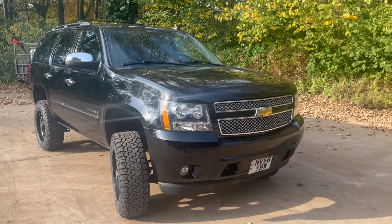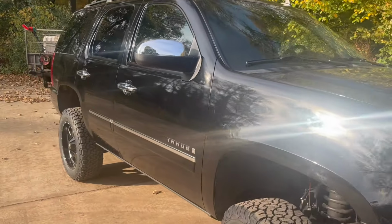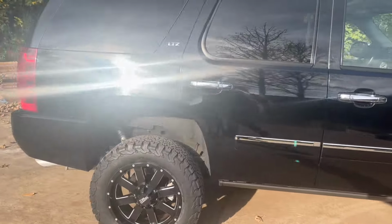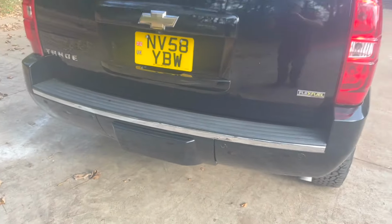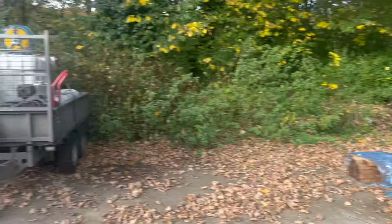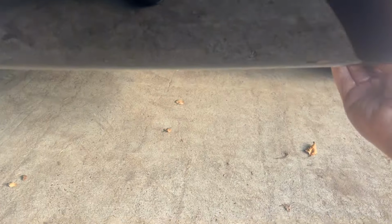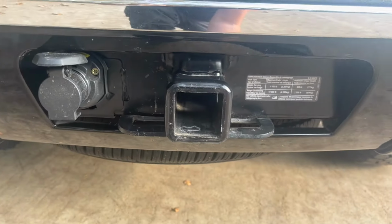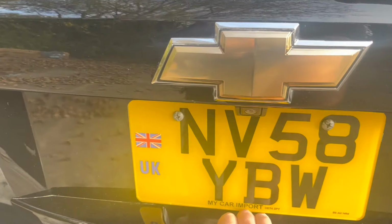Right guys, all new tyres on. Fantastic. The truck, let's just walk you around this thing. It's just awesome. She's just whirling away. What else I like about this thing? There's my trailer. Now we just take this plastic moulder off. Okay, that comes off just like that. Get it in the boot.